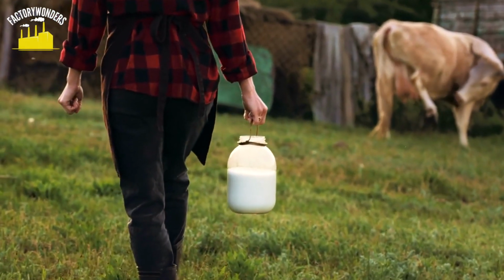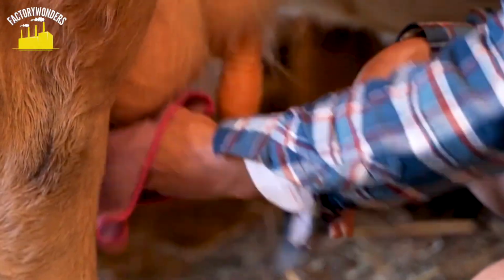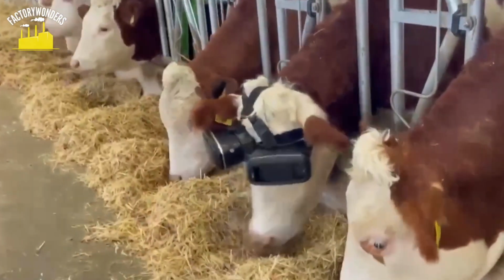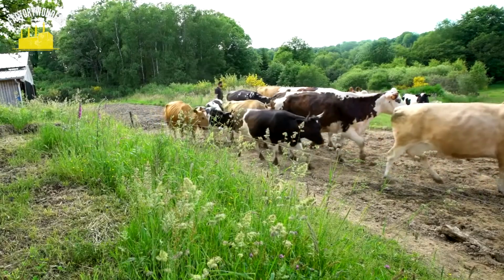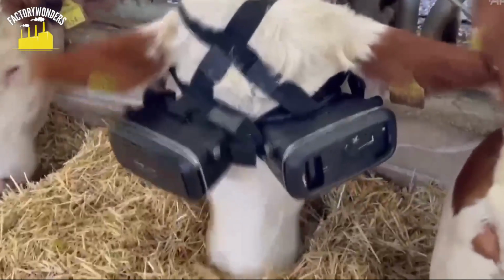Happy cows give better milk, so farmers use VR to stimulate lush pastures, making cows think they're outside, not in some sterile man-made facility. And this is not just on paper. In Turkey, one farmer actually increased milk production from 5 to 7 gallons by outfitting his cows with VR glasses.